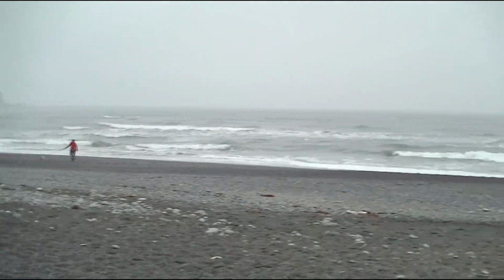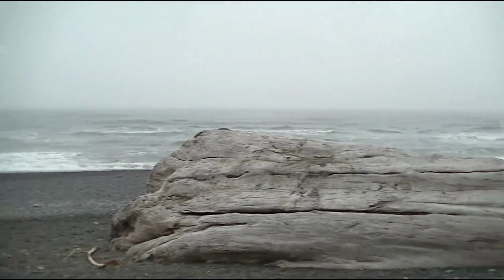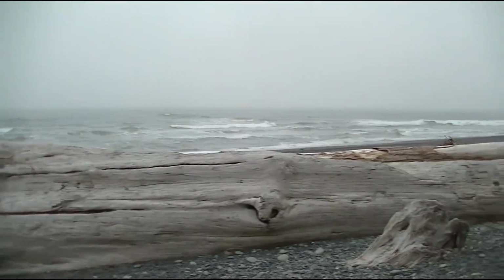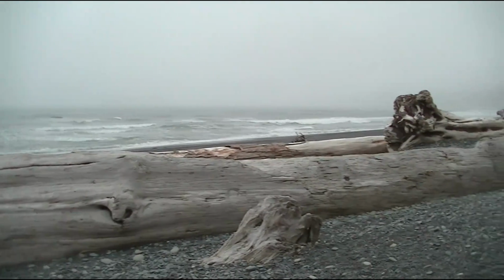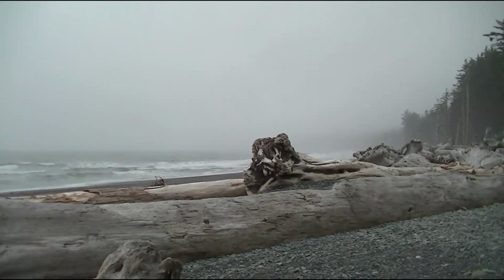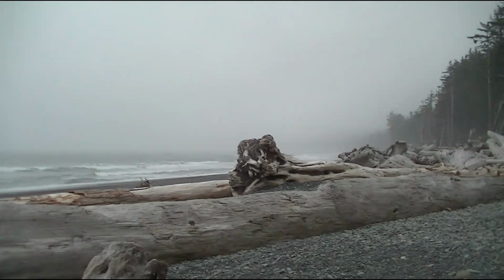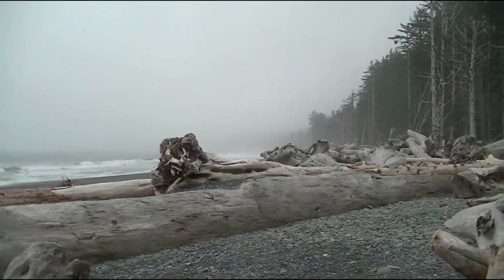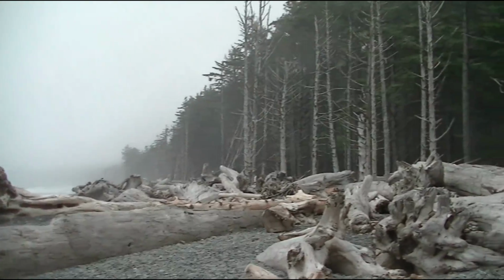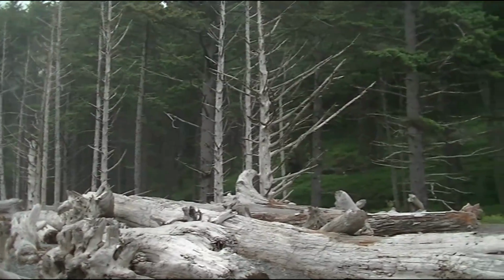Here to the northwest, you can see one of these huge trees that God knows how long it's been here. Out there looks like some sort of a, oh, I don't know what you would call it, a bluff or a peninsula, but it's pretty well shrouded in fog and you can't see it. Behind that, the forest.